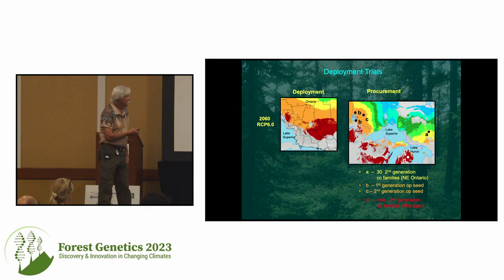So in terms of deployment for Northeast Ontario, there's basically 2.5 zones. The southernmost zone from the Lake States is of keen interest. And certainly the orange zone that's dominated by Northwest Ontario is also a strong candidate for the northern end of the managed forest in eastern Ontario.